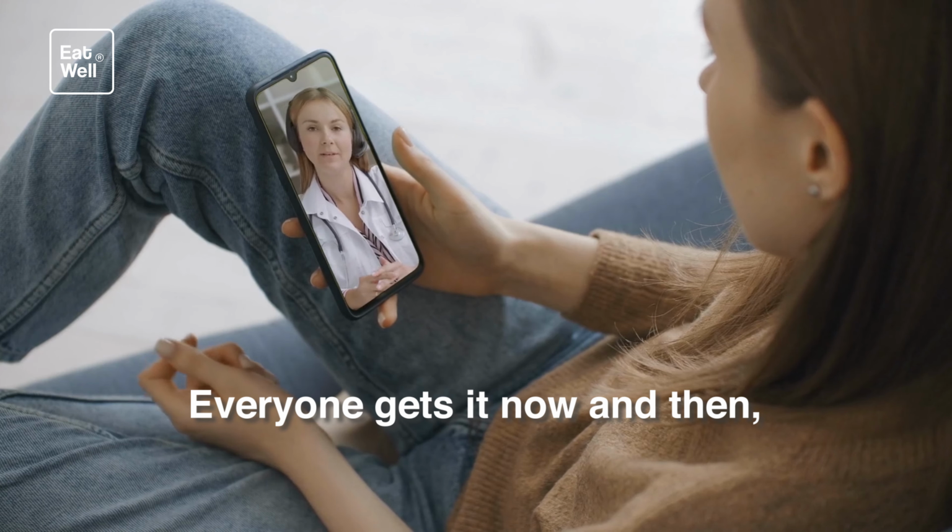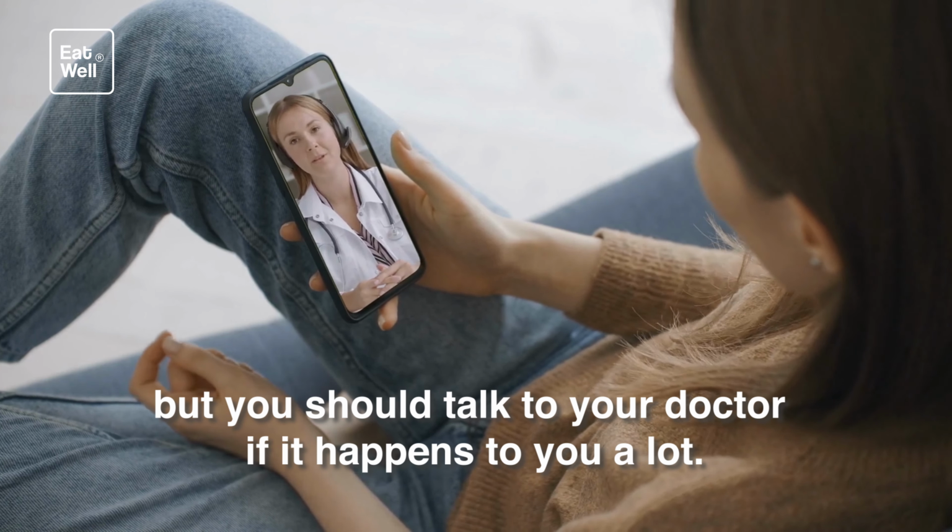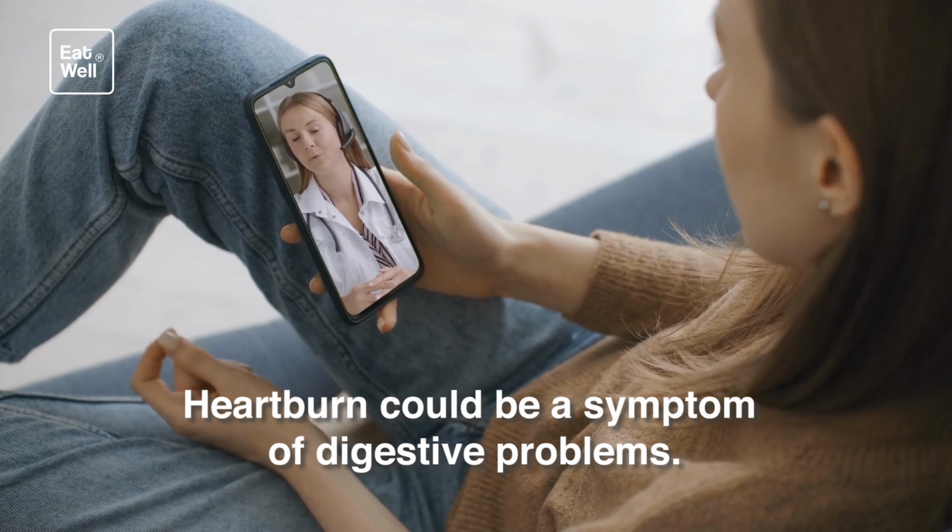Everyone gets it now and then, but you should talk to your doctor if it happens to you a lot. Heartburn could be a symptom of digestive problems.